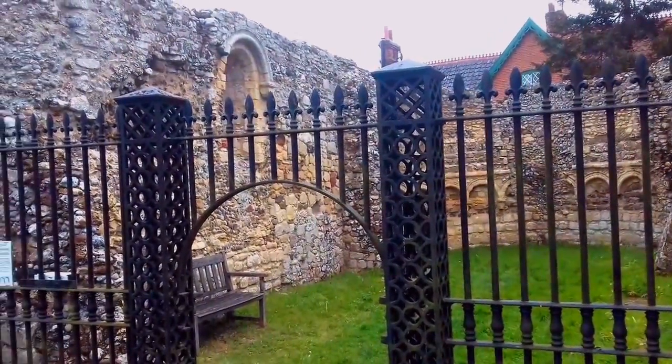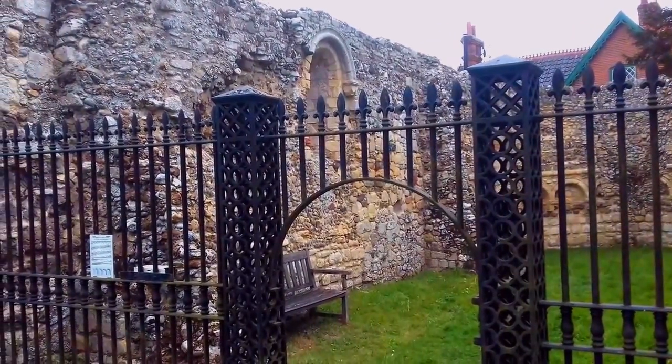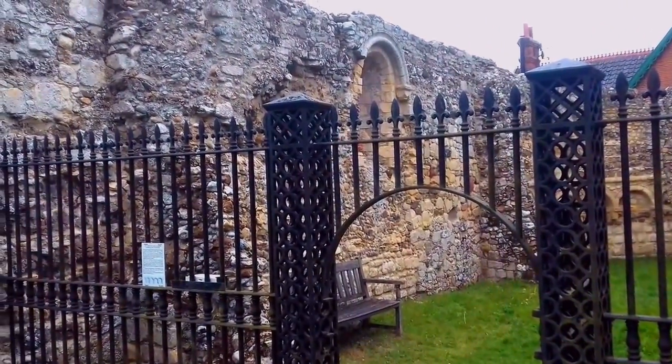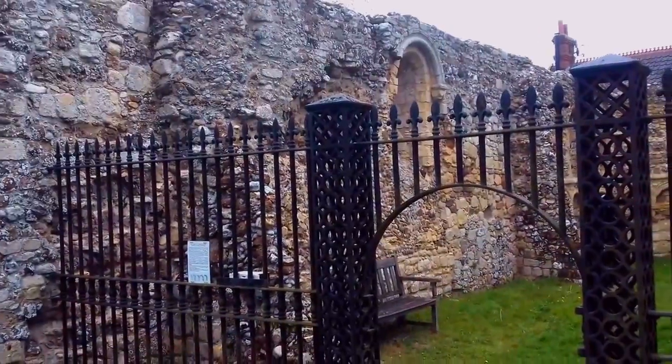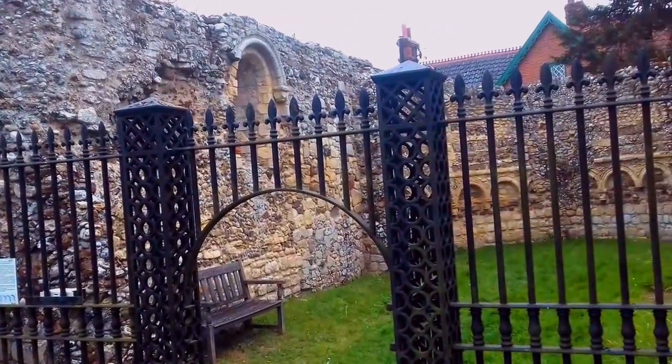The whole building, over 100 feet long, was built of stone brought from Caen in Normandy and of local flint. Later repairs were made with various types of stone, suggesting that it was salvaged from other buildings in the town which were about to disappear into the sea.